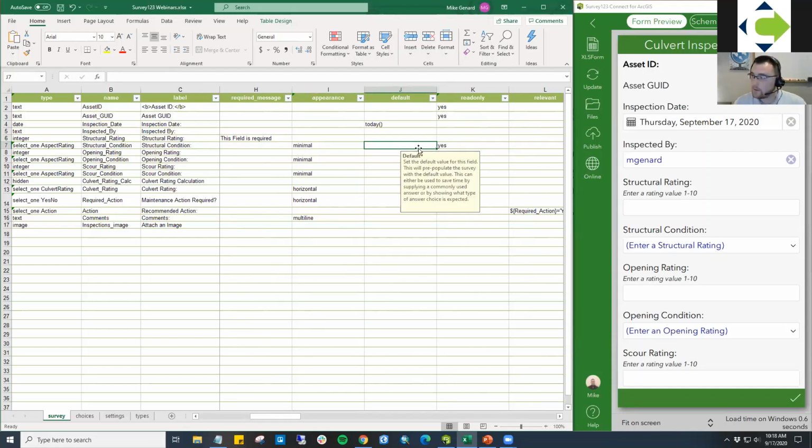Next, we're going to look at our default field, and this is another one we touched on in our first webinar. But I'd like to point out that we can have certain default values for certain answers so that certain users will not have to worry about answering certain questions, or if there's an input that's inputted a lot pretty frequently in these survey forms, we can have it default to a certain answer.